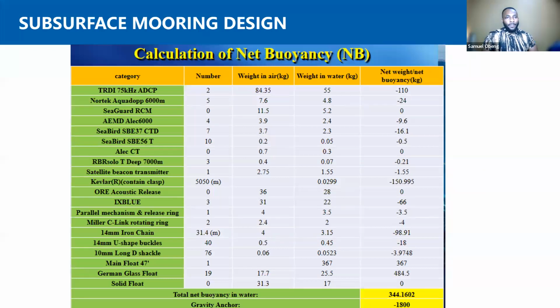So it is very important that we calculate the net buoyancy of our mooring designs, because you want a mooring design that is stable. You want a mooring design that has structural integrity. So the net buoyancy of mooring designs, most times, for an efficient observation, has to be positive, above 300. Okay, the net buoyancy has to be above 300.